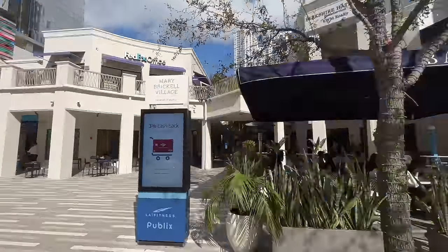Continue to head east, we will run into Brickell Key, which is a private island that is just off of Brickell in downtown Miami. You have beautiful views of the brand new Aston Martin residences, but also on the island of Brickell Key, you have the Mandarin Oriental Hotel, which is a 5-star luxury hotel chain. They also have a location in New York City at 80 Columbus Circle, which is the new Deutsche Bank Towers, formerly known as the Time Warner Center.